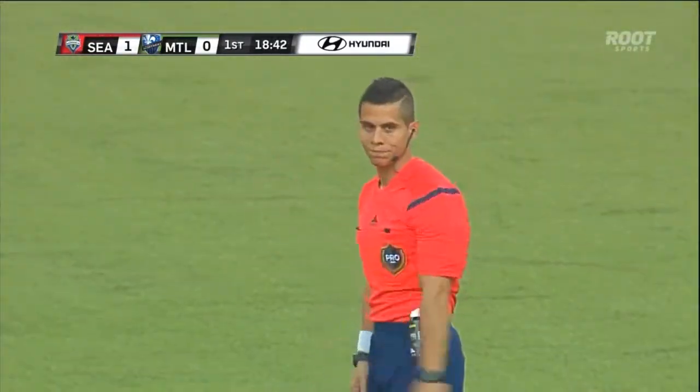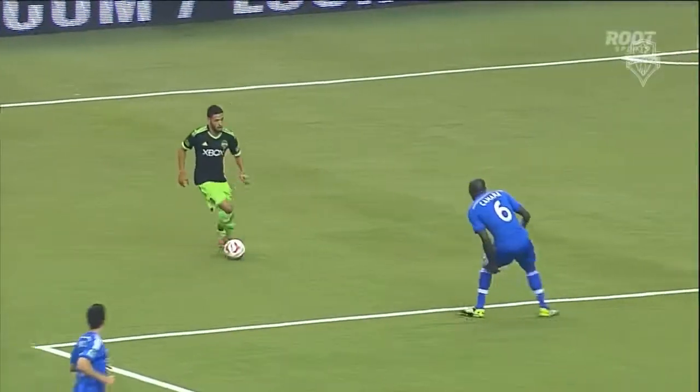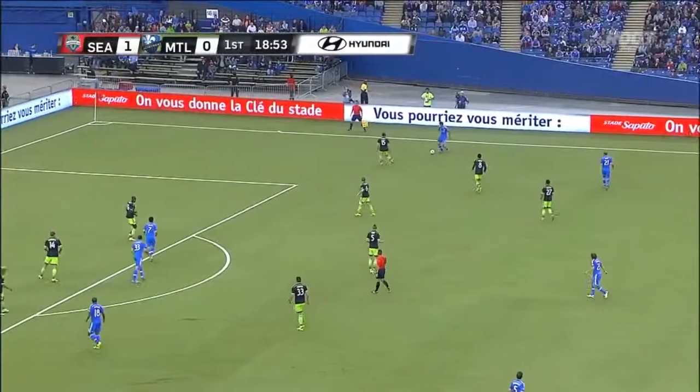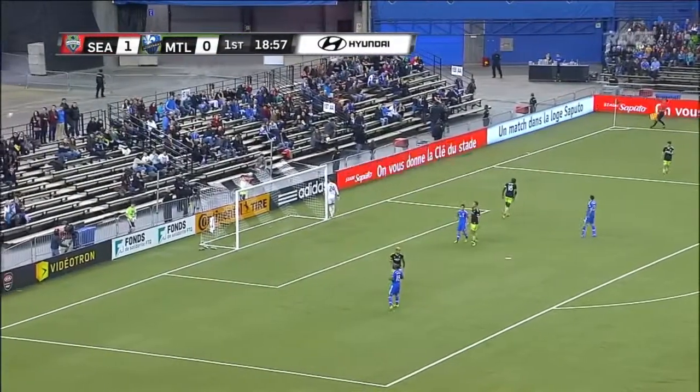Well, let's go back then to the chance for Obafemi Martins. It was brilliantly crafted by Lamar Nagel. Yeah, the space opened up well out wide. Excellent cross from Lamar Nagel. It really looked like Obafemi Martins can't believe he didn't see that ball go in the back of the net, but an excellent save from Troy Perkins.